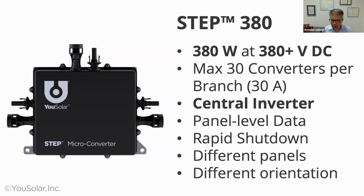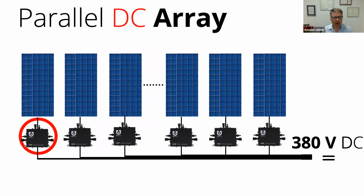We do have a central inverter. You may look at this as a downside, but I will assure you in a moment that's actually a real benefit for a solar battery system. We also get panel level data. We have rapid shutdown for firefighter protection. The moment you press the emergency stop, all the panels turn off. We can use different panels, and we have all the same benefits of different orientations. So this is the parallel DC array with the YouSolar microconverter. I'm not going to go through all the shadowing benefits. It has all of the same benefits.